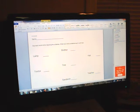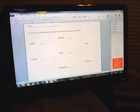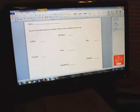I have a worksheet, and basically it just has words written out on this worksheet, and some of them are one syllable, some of them two syllables, and the students are going to write how many syllables each word has beside the word for the homework.